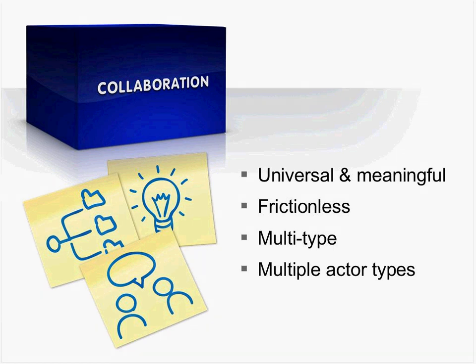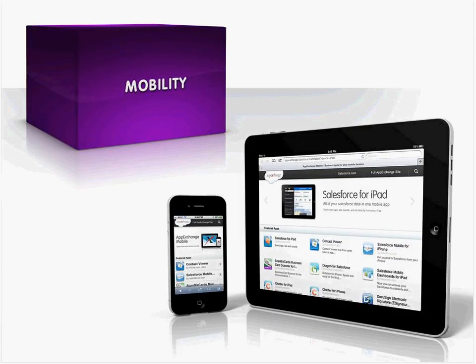Actor types: it's not just about people, it's also products, objects, processes, documents. Everything should be a part of that collaboration cycle. And it should have constituency, which means it's not just internal, as I mentioned earlier, but it should also be cross-enterprise. It should be with your partners, with your vendors, with your service providers, etc. So that's the first core building block.